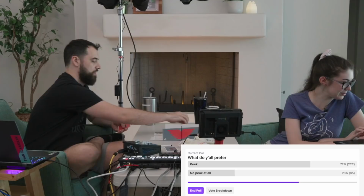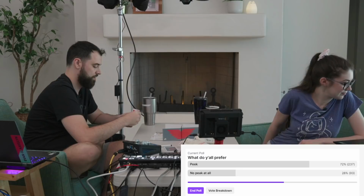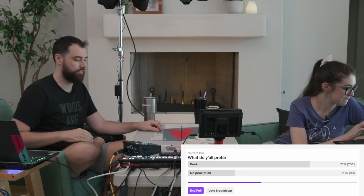Okay, yeah, let me see the poll. 72% peek. No peeks, only flatness. I get it. All right, peek is at 72%. Okay, I'm just gonna get a preview of the top down.